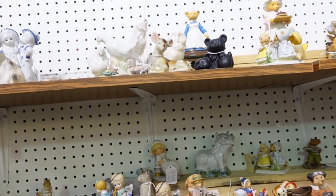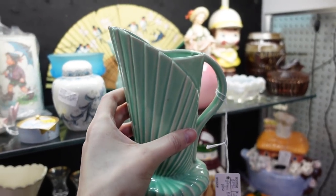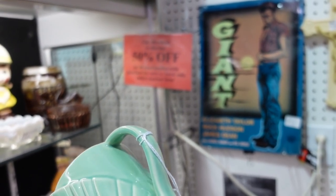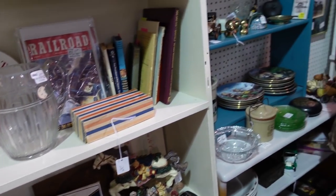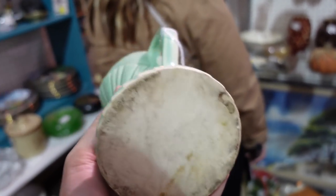$7.25. Yeah. $12.50 on this little deer ashtray. They have some Wade figurines, little Wade whimsies. Well, this booth is 50% off. Oh, cash or check only. Well, I mean, you got cash. I have a check also. I'll just pay by check this time around. I just have to remember that. So, this would be $10.